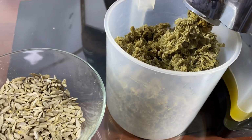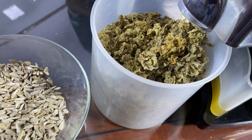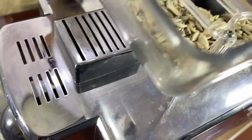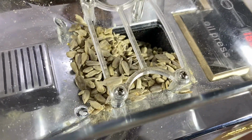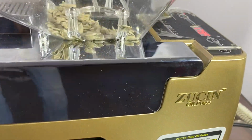Some of the major health benefits of sunflower seed oil: it improves heart health, it is rich in oleic acid, that is monounsaturated fatty acids, and improves skin health. It is a better alternative than olive oil for dry skin. It can be used for massage for both adults and infants.